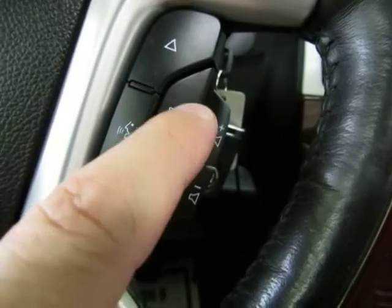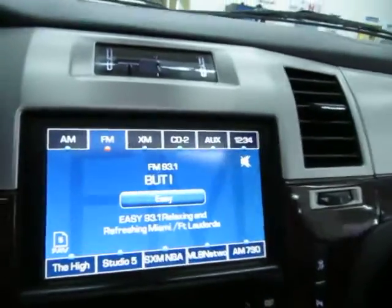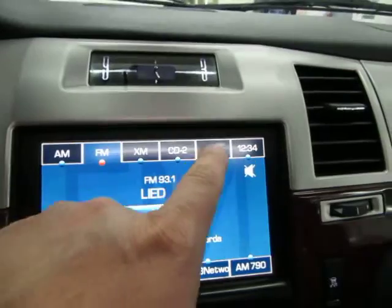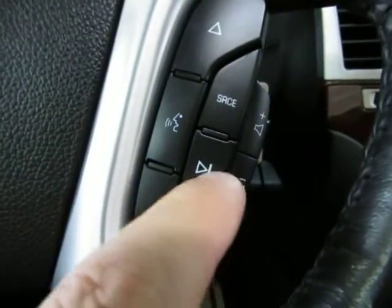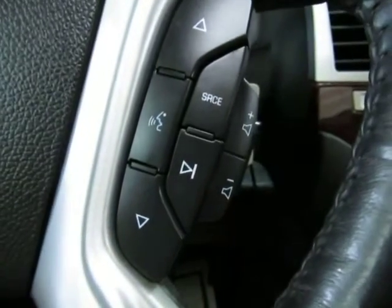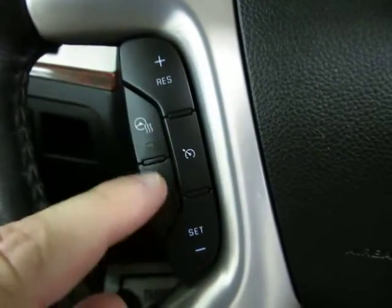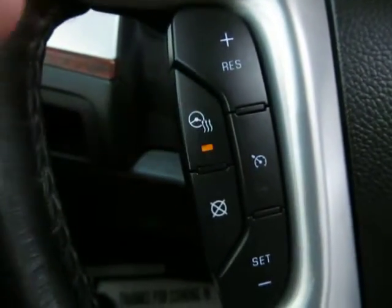The source button helps you navigate from AM to FM to XM. So let's do that. This is the screen, so it helps you navigate from AM to FM to XM to CD changer and to auxiliary. This one here is your seek button, which takes you to the next available station. On the left hand side of your steering wheel is your cruise control. These are all for the cruise control, except for this one here, which is your heated steering wheel option.